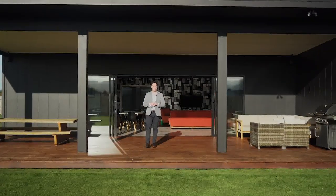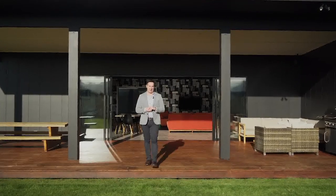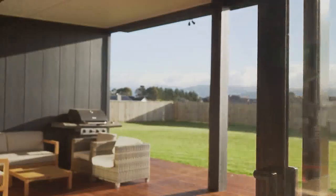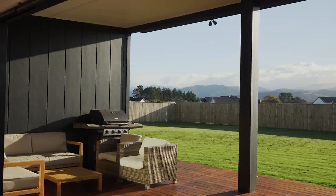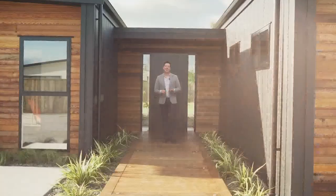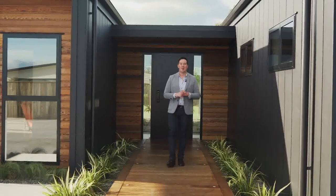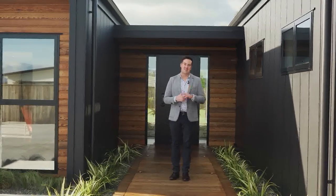This home has been designed for effortless indoor-outdoor flow to this sheltered and spacious deck area, which you'll utilise all year round for entertaining. This takes all the fuss, the stress and the hassle out of doing a new build. Here, all of the work has been done. So give me a call and I would love to show you through.